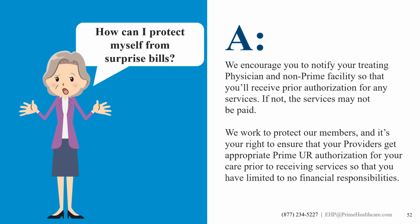We work to protect our members, and we encourage you to notify your treating physician and non-Prime facility so that you'll receive prior authorization for any services. If not, the services may not be paid. Remember, it's your right to ensure that your providers get appropriate Prime UR authorization for your care prior to receiving services so that you have limited to no financial responsibilities.